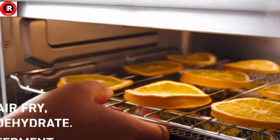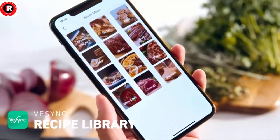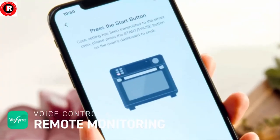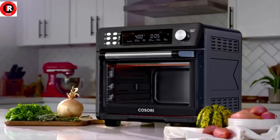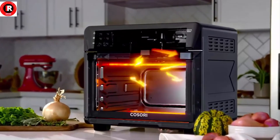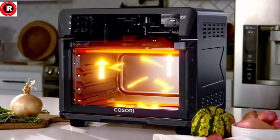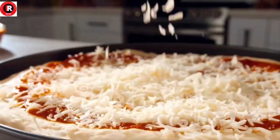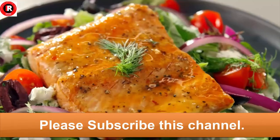5. 6 heat elements, a 2-speed fan, and temperatures up to 450 degrees Fahrenheit allow cooking up to 30% faster than a traditional convection oven. Just pick up your smartphone and tap the VeSync app to make meals at the touch of a button, or enjoy hands-free control of your toast oven by connecting to the Amazon Alexa or Google Assistant.